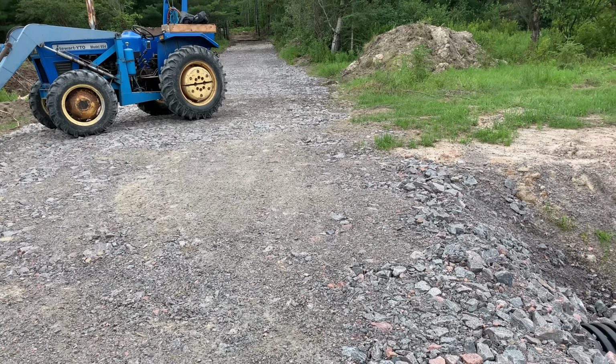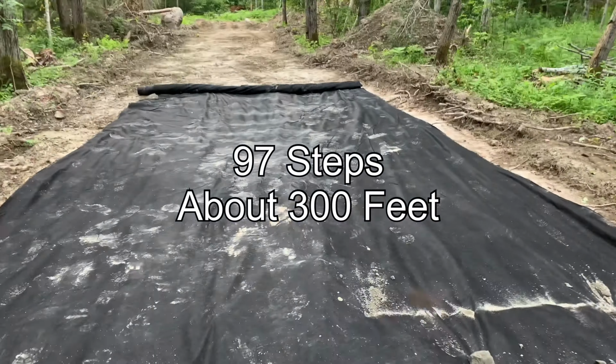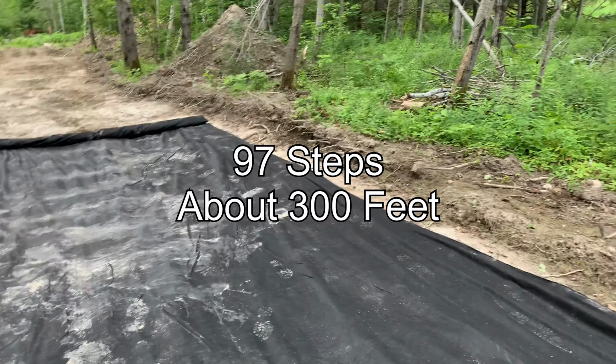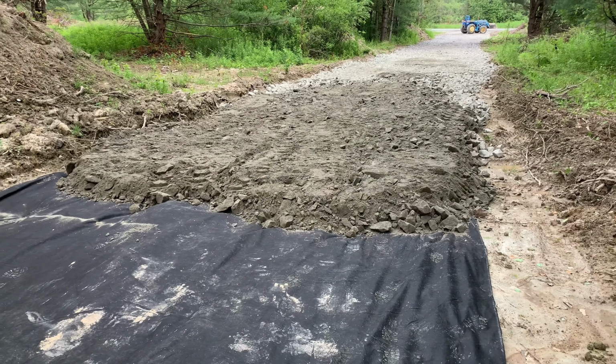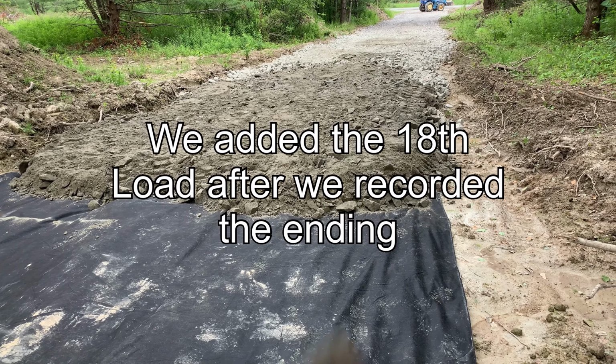Just gonna take some strides to see how long the driveway is now. 97. So up to this point has been 17 loads of 6-inch minus.